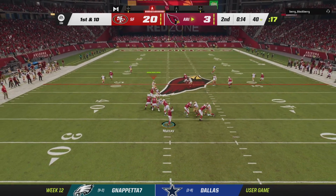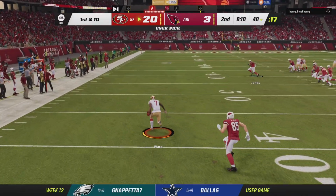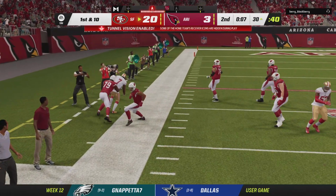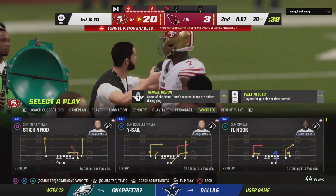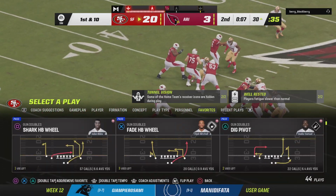After the turnover, here's Murray. Trying for Brown, and it's intercepted. Picked up by Charvarius Ward. Well, Charles, they're so close to halftime there. You throw the interception. Not only that, you do give it to them in plus territory as well.